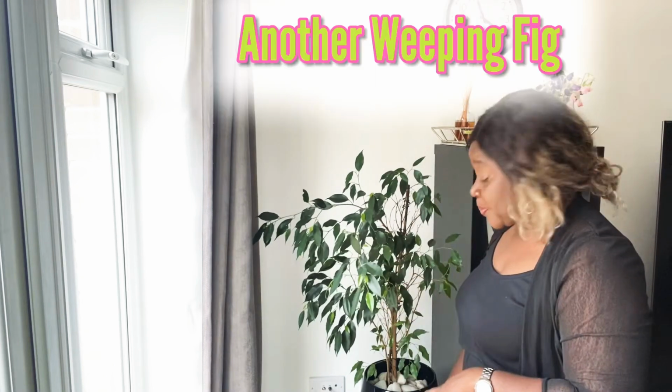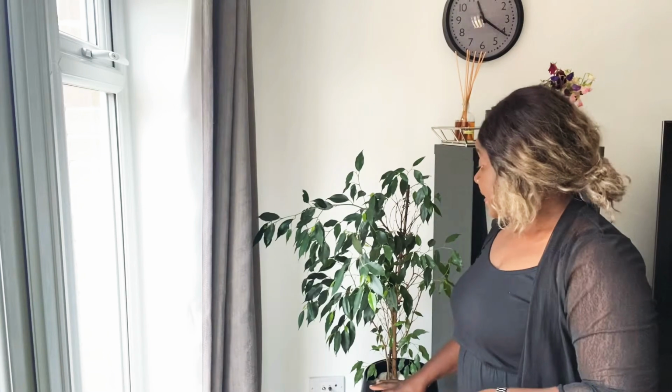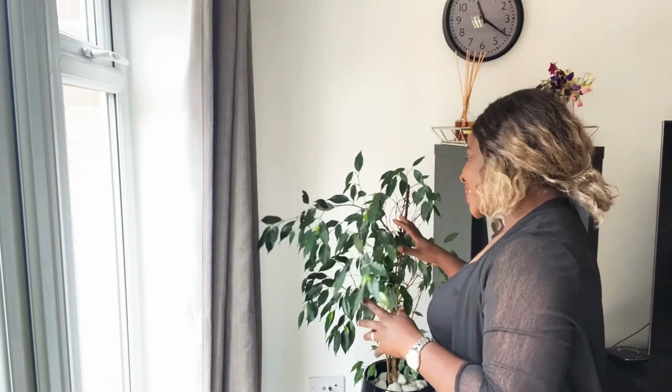Anyways, that's my classroom. So here is another variety of the weeping fig, the one I had in the other room. This is the one in my living room. I've just put it on a little plant stand. I've really only got two plants in this room for now. I've got this weeping fig, and I think that's cordyline or something like that. I'll check what it is.